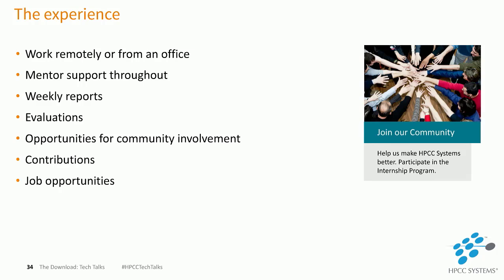And students are contributing to a production-ready open source big data platform, and they're working alongside the team who develops it. So it's a really great opportunity. We think students want these sorts of experiences as they're thinking ahead towards their future career, and it's important for us to keep a very clear eye on the next generation of talented developers and data scientists.